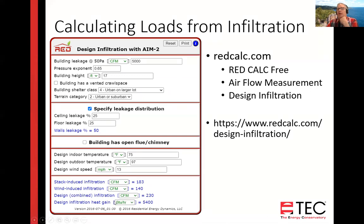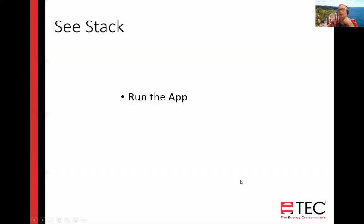So what this is telling us is that the stack effect is inducing about 183 CFM of leakage. The wind is inducing 140 CFM. And then you combine those two in a statistical combination to get 230 CFM. That's how much leakage happens under those design conditions. And that corresponds to a heat gain for your cooling calculations of 5,400 BTUs per hour. So make a note of that 5,400 BTUs per hour in your mind, and we'll go back here.